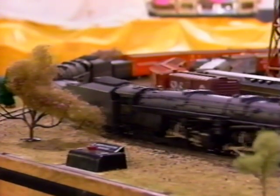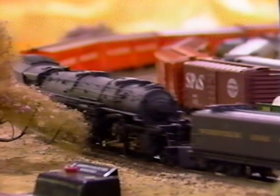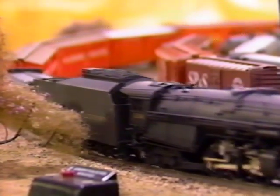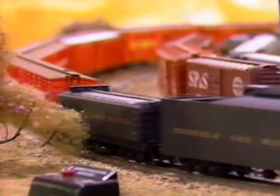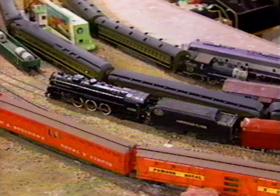The two steam engines here are Norfolk and Western Class A. They're brass engines manufactured by Agent in Korea. They're originally imported by Overland Models, now being sold by River Raisin, what few are left.